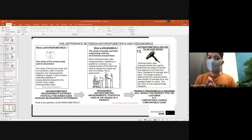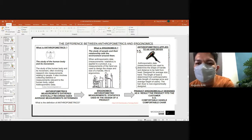To summarize, we have the following differences between anthropometrics and ergonomics. You have to take note of the following. On your screen is the definition of anthropometrics, the study of the human body and its movement. Ergonomics is the study of people and their relationship with the environment around them.